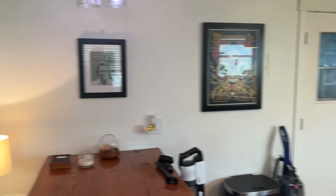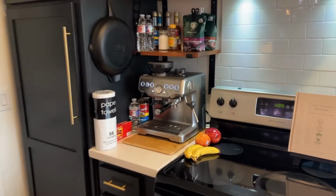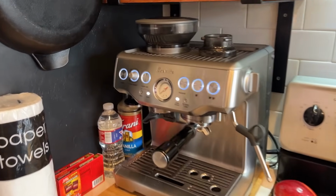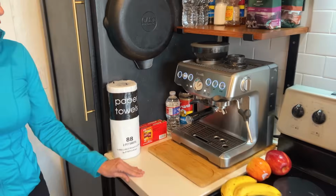He's obviously got a thing for coffee. He's got a fancy schmancy coffee maker. The coffee maker is absolutely amazing and changed my life at least a little bit. And what brand is it? It's a Breville. I think that's how you say it, Breville. Okay. It's just a real deal machine that makes real deal coffee.